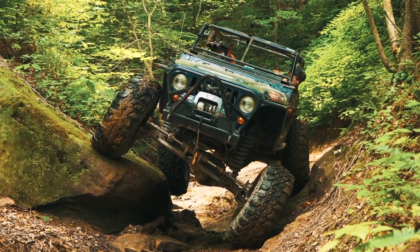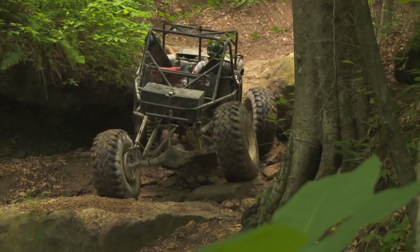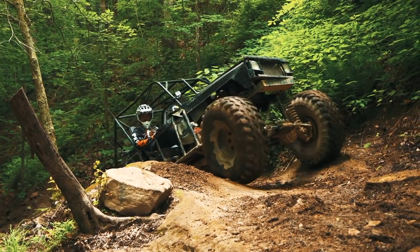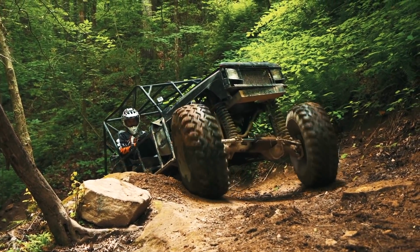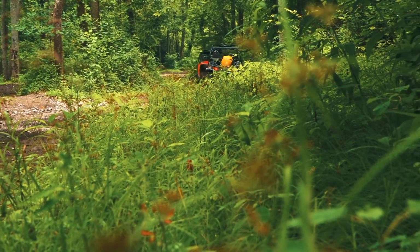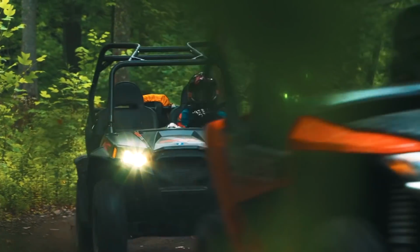Ivy Branch was closed for a little while due to some land issues. It is now back open again, much to the delight of anybody who likes off-road riding, and especially the guys who like Jeeps and rock buggies and things like that. So we're very pleased to see that, and to see that Hatfield McCoy doesn't give up on a trail system, and fights to keep the trails open when people fall in love with them, and that's what's happened with Ivy Branch.